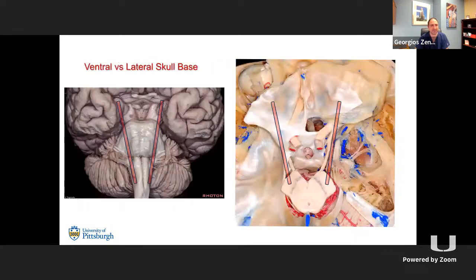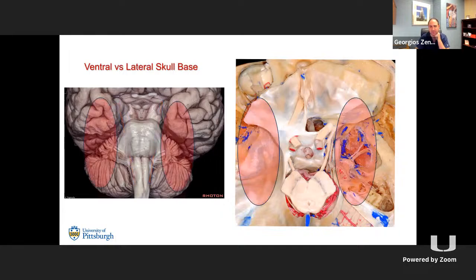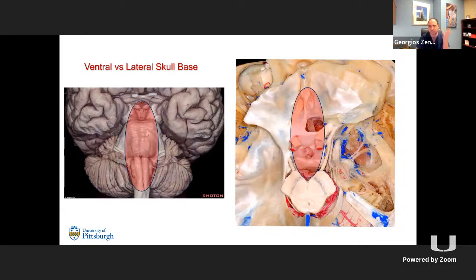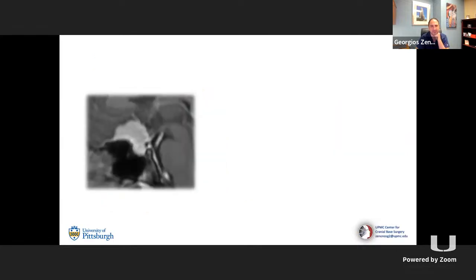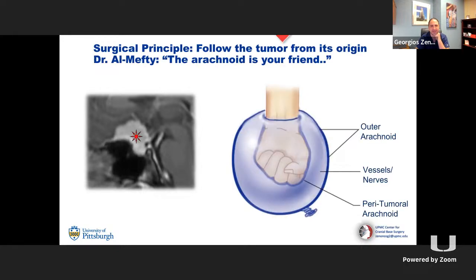For the ventral versus lateral skull base, if we imagine the brainstem and all the cranial nerves, it's very easy to separate what comes lateral to the cranial nerves versus medial to the cranial nerves. That's just a good rule of thumb for not crossing any neurovascular structures. And of course, the ventral surgical corridor can be very versatile in the sagittal plane. But also, as Dr. Ommaya teaches us, try to use the arachnoid as your friend.